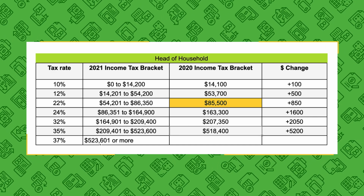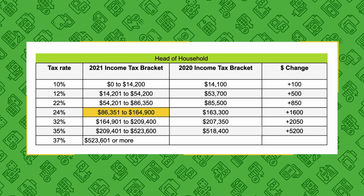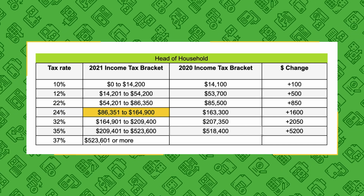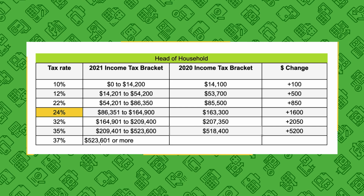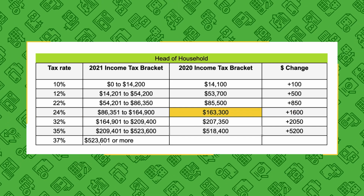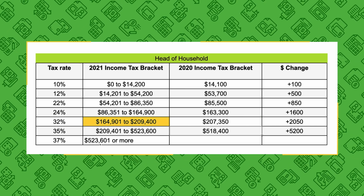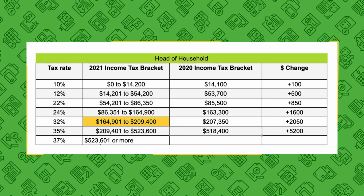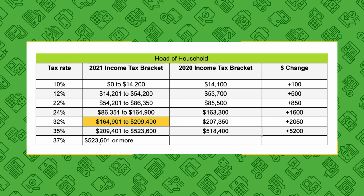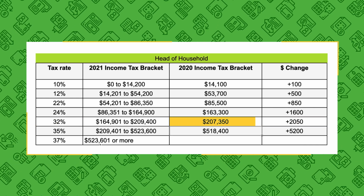Then, any income you make between $86,351 and $164,900 will be taxed at 24%, which is an increase of $1,600 when compared to 2020. Next, any income you make between $164,901 and $209,400 will be taxed at 32%, which is an increase of $2,050 compared to 2020.